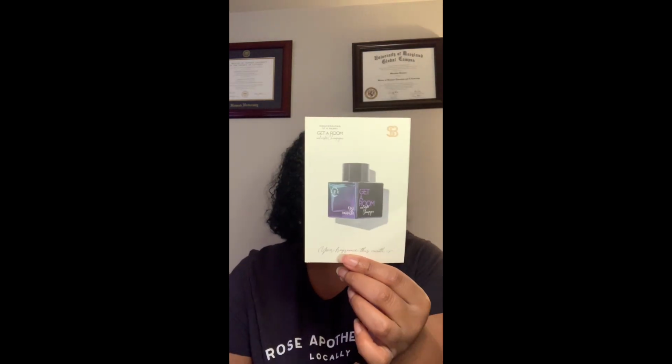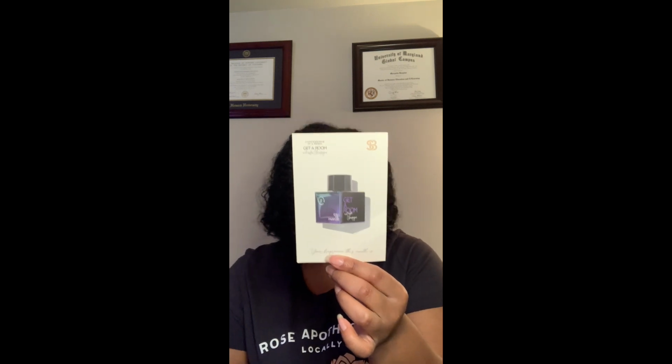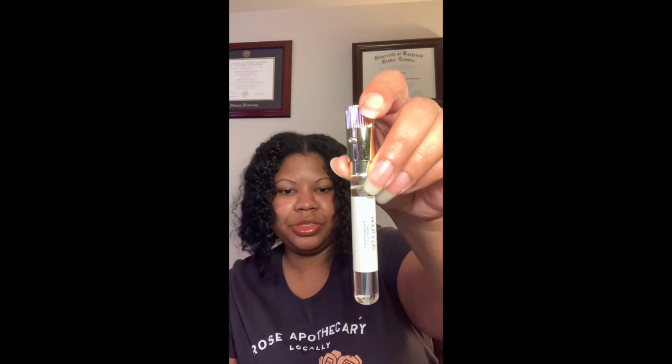So let's check out Get a Room, Confessions of a Rebel, Get a Room, and Order Champagne. This one has notes of raspberry, mandarin, jasmine, patchouli, and vanilla. So this one starts off kind of sweet and fruity. You've got your jasmine in there, and then ending up with vanilla. So I'm going to spray it on the other hand. Again, it looks just like the others. Here we go.